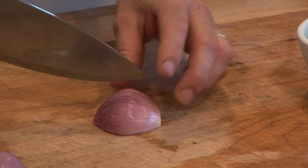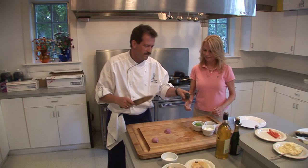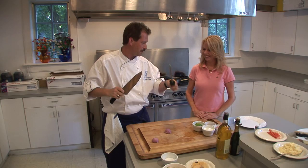And obviously you need a sharp knife. A sharp knife really does help. So, actually I think it's time to sharpen my knife. Thank you very much. Just put a nice little edge on it for us. There you go. Thank you very much. Okay, we've run it through twice now, and now we just cut it into nice dice.